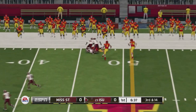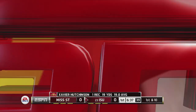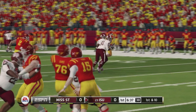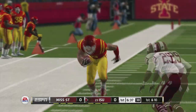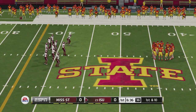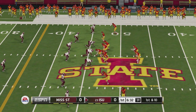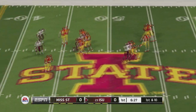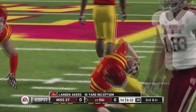Caught with room to work, and they make the stop at about the 47-yard line. It's 1st and 10. Ball on the 47. Complete. He's got room, and he's taken down at the 37-yard line. Not a bad little play there.